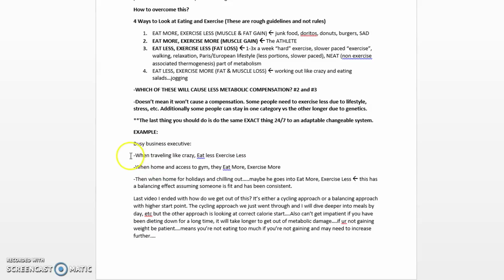Okay, so think simple. When he's traveling like crazy, he's going to take an eat less, exercise less approach, right? So maybe he just walks 1 or 2 days when he's traveling, but he's definitely decreased his calories those days, okay? Not the opposite. A lot of times people get stressed out and they're not exercising, and they wind up eating more because they're eating the wrong foods. That's a whole other topic, and I'll expand on that later.